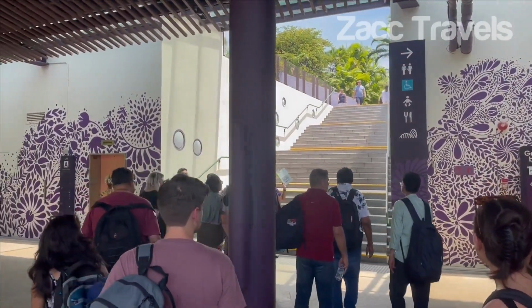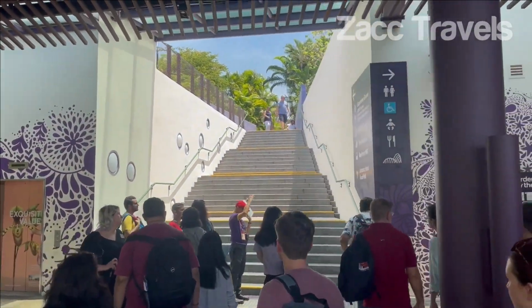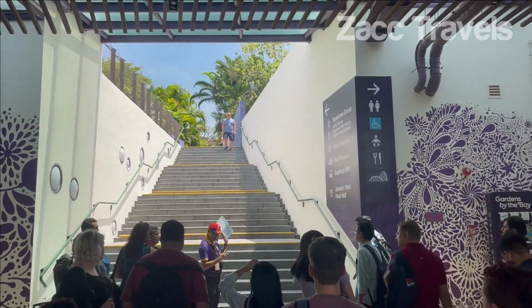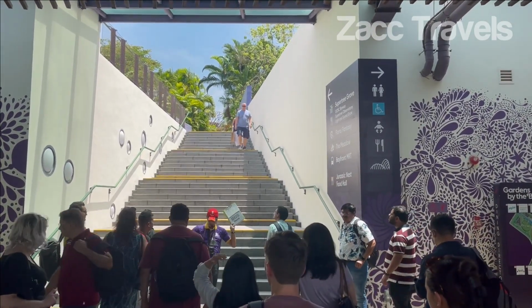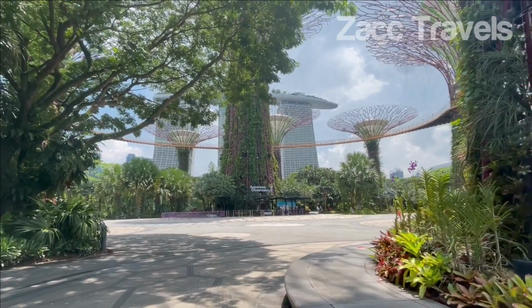Ladies and gentlemen, the Super Tree Grove is on the other side. I'm using the stairs. If you find it inconvenient to use the stairs, you can always take the lift 1 level up.